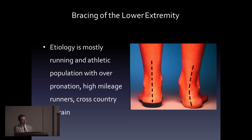The etiology is mostly running in an athletic population with overpronation. Cross-country and high-mileage runners are prone to this big time. I have a man that is a difficult patient. He's a century runner. Do you know what a century runner is? He doesn't go out unless he runs 100 miles. So his wife takes him down to Martin's Ferry, drops him off with a cell phone, a fanny pack, and some money, and he runs home. Okay? From Martin's Ferry, West Virginia, or from Mentor, or wherever his wife drops him off that day. He's a professional runner, and he says he averages 350 miles per week of running. Obviously, obsessed to say the least.